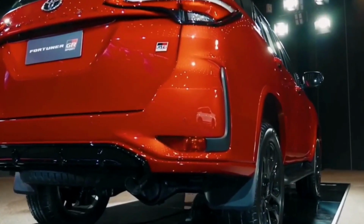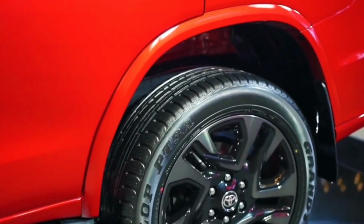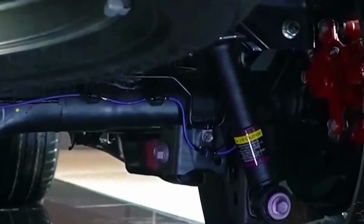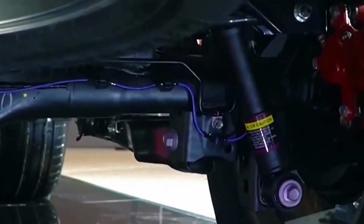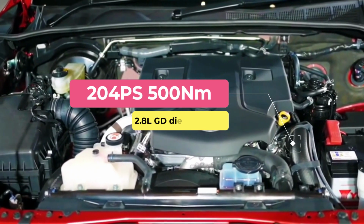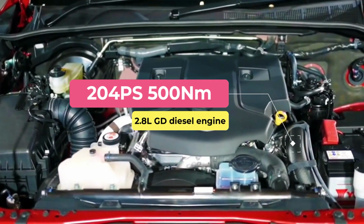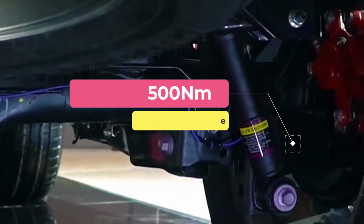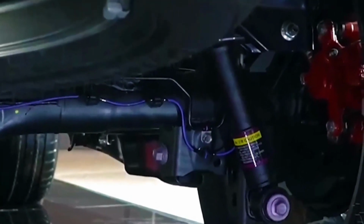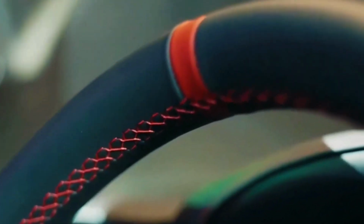Okay, now I'm sure we all are interested in the driving performance, so let me go in. The powertrain is in sports car style and is super responsive, right? Because the Toyota Fortuner GR Sport sports the 2.8 liter GD diesel engine that produces a whopping 204 horsepower and 500 Newton meters of torque, and this is attached to an automatic transmission with a 4-wheel drive, and this particular one is priced around 1.879 million baht. We'll touch on the pricing a lot more when we go down.